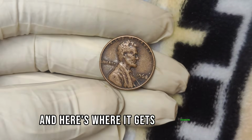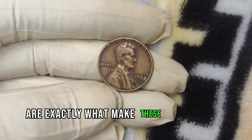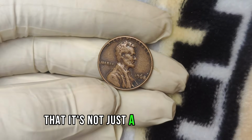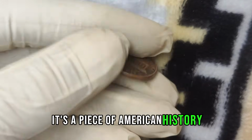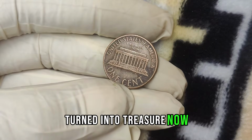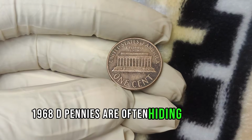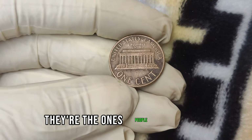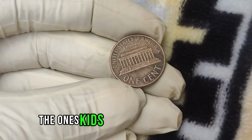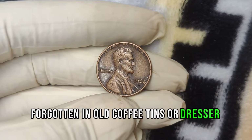And here's where it gets fascinating: those microscopic errors, invisible to most people, are exactly what make these coins worth millions today. It's not just a penny anymore, it's a piece of American history. A tangible reminder of imperfection turned into treasure. Now, here's the twist. The rarest 1968 D pennies are often hiding in plain sight. They're the ones people toss aside. The ones kids once used to buy candy, now sitting forgotten in old coffee tins or dresser drawers.